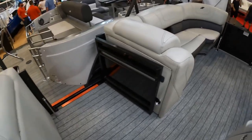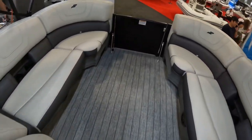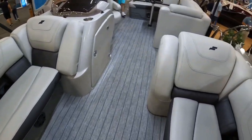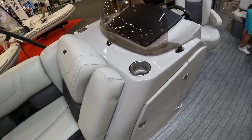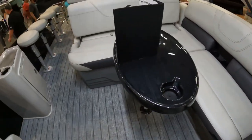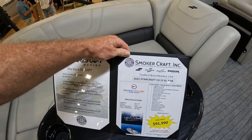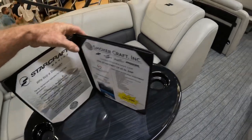Starcraft. Side door here. Front door. Man, this thing's crazy. This thing's crazy cool. Look at all the seating. Man. Dig it. What is this one? 25 footer. Nice. Like it. Like it a lot.